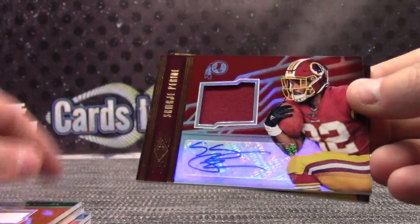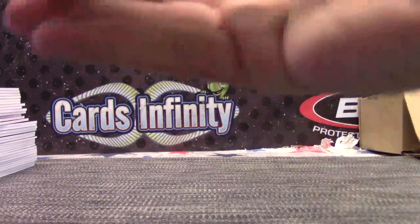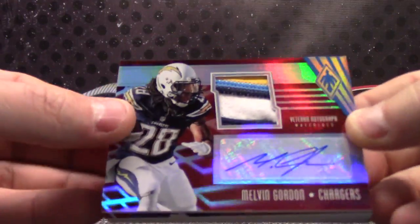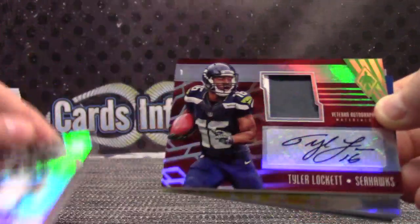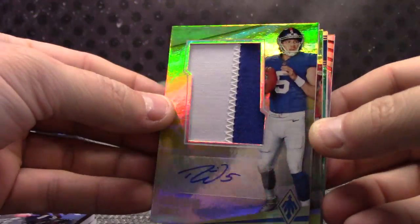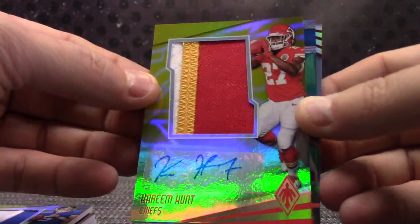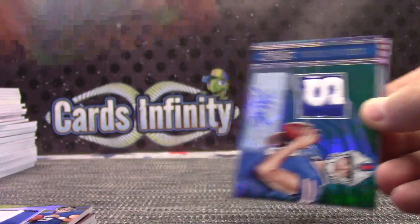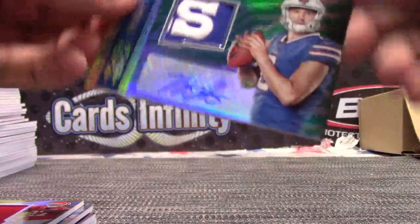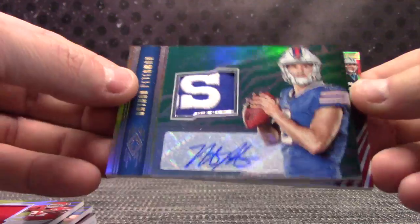Mac Hollins, Samaj Perine, and R. Joshua Dobbs. Next, Melvin Gordon patch autograph, jersey or patch, Tyler Lockett, jumbo patch, Davis Webb, 5 of only 10, number to his jersey. 5 of 10. Kareem Hunt, numbered 8 of 25. Nate Peterman, number to 10, 6 of 10, I think.